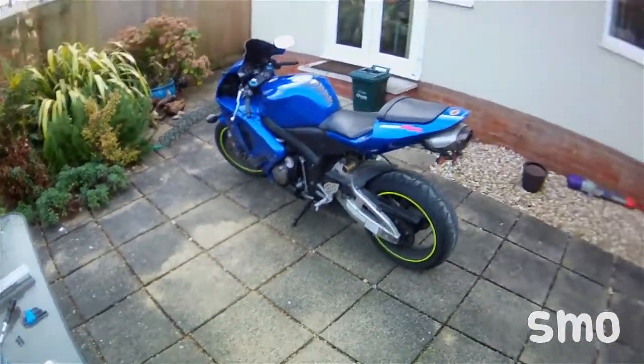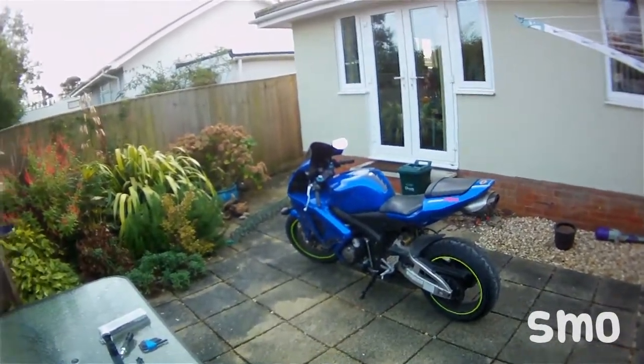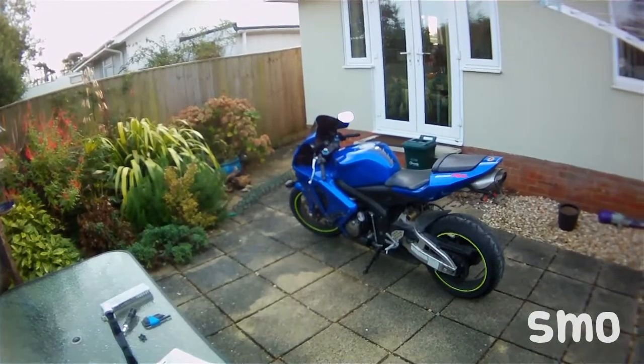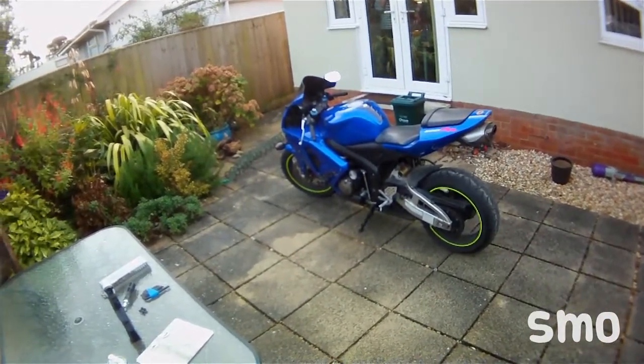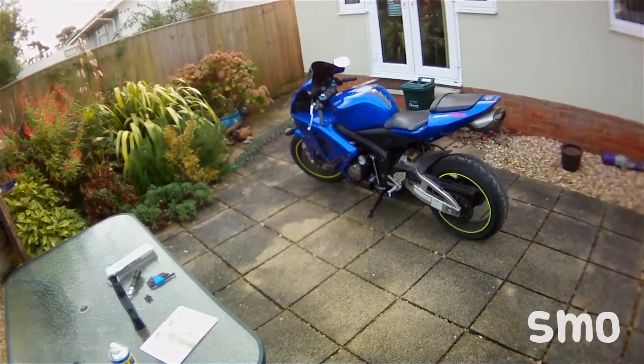I loved the colour, really loved the colour. I mean, blue for me, blue's my favourite colour, and I think the rim tape complements it very well. Actually, I think without the rim tape it would be quite boring, and it's reflective too, so it shows up really well in the evening.